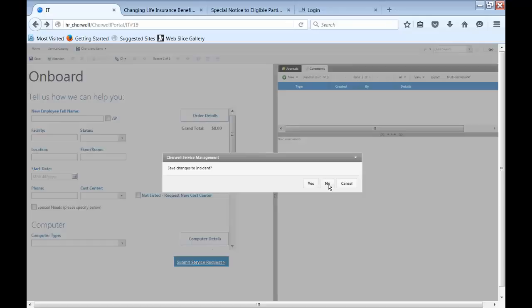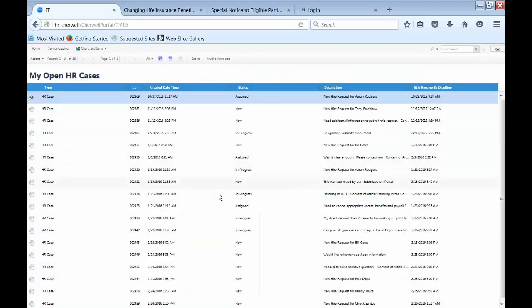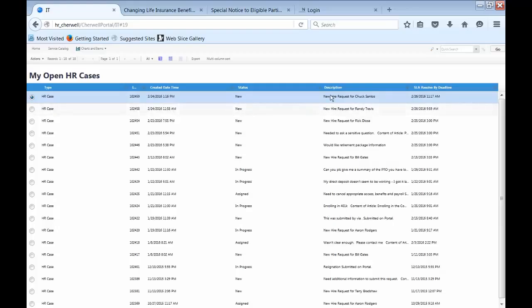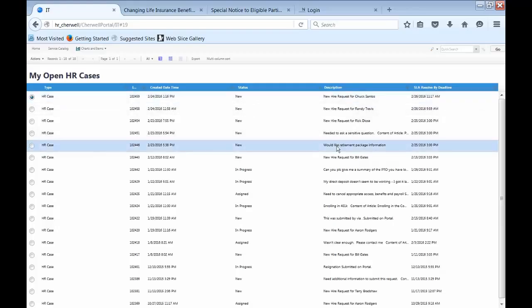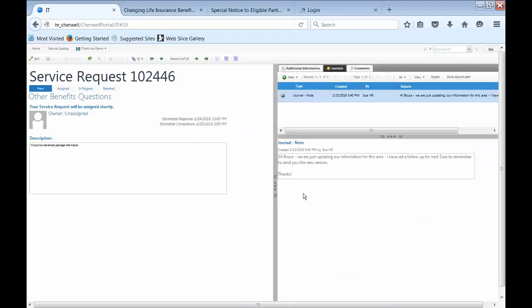Okay, so I've covered the knowledge way to get knowledge to people for HR. We can open up a ticket, and that goes into the case management system. I'm looking at my different cases that I have open here. Let's sort these a little bit. Here's one that I had open the other day. I can track my journal notes back and forth.